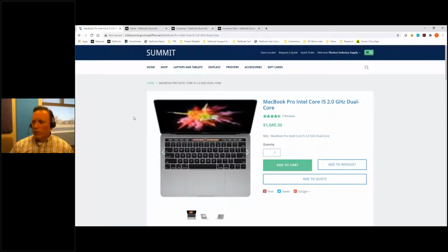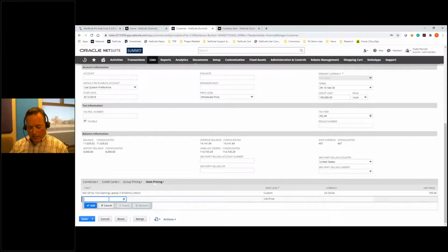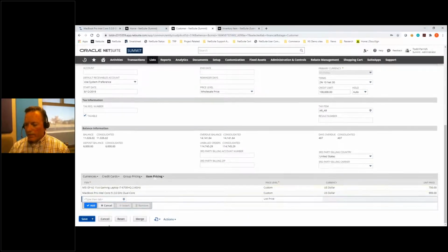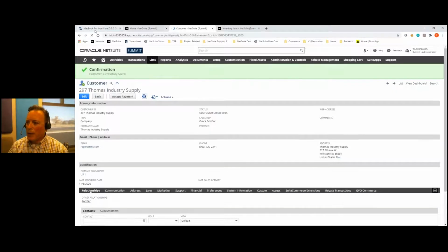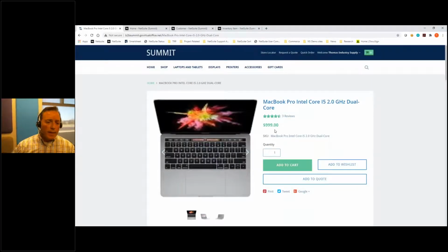But let's say that Thomas is a really good customer, and we want to make sure that when they buy these, they get the best pricing. So I'm going to add this item here and give them a custom price. So if I go in here, I say for $9.99, add that, save this, make sure it stays there. Bear with me, it's a demo account. So when I go ahead and refresh, now that price is updated to $9.99.